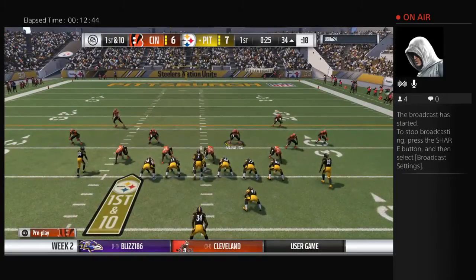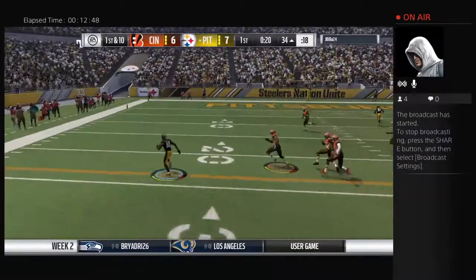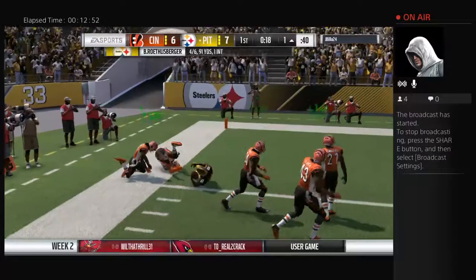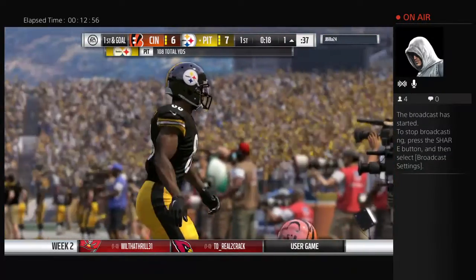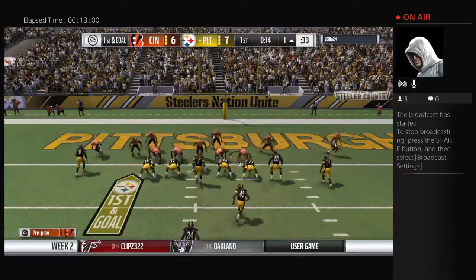They come up in an offset eye. Here's Roethlisberger. Hayward-Bay has it over the middle. It's a pickup of 33 yards. And the Steelers are going to have a 1st and goal. And here comes play number 6 on this drive.